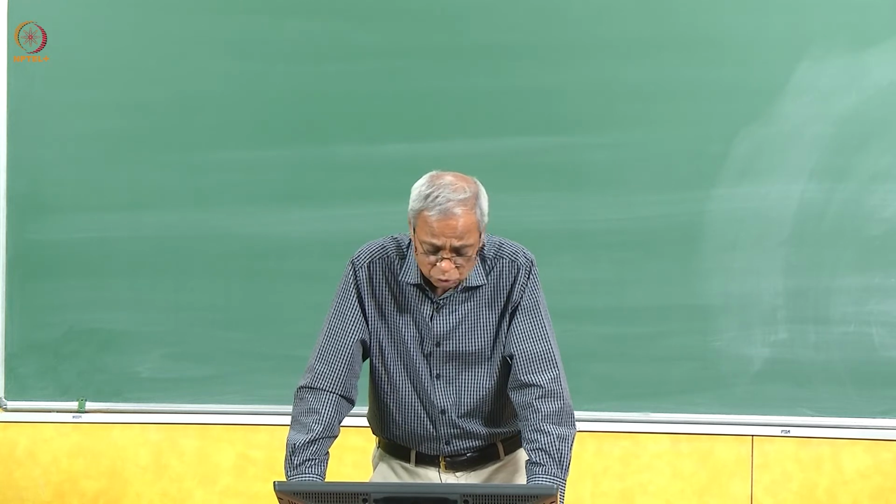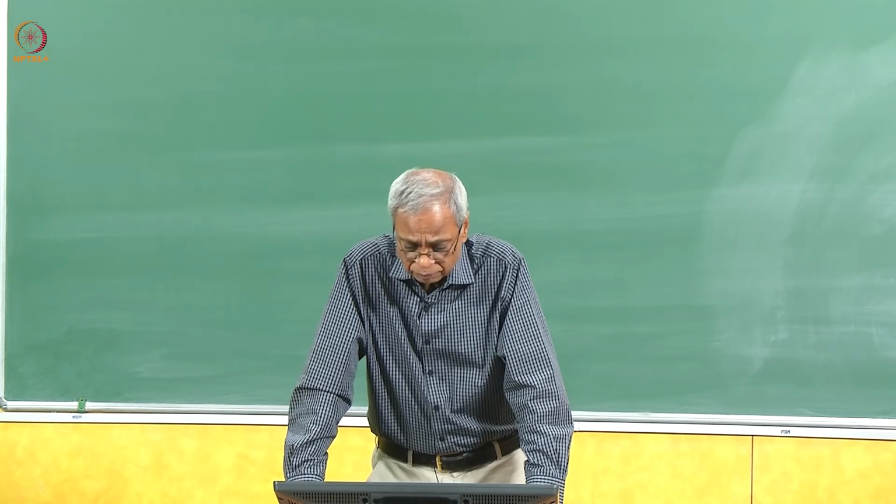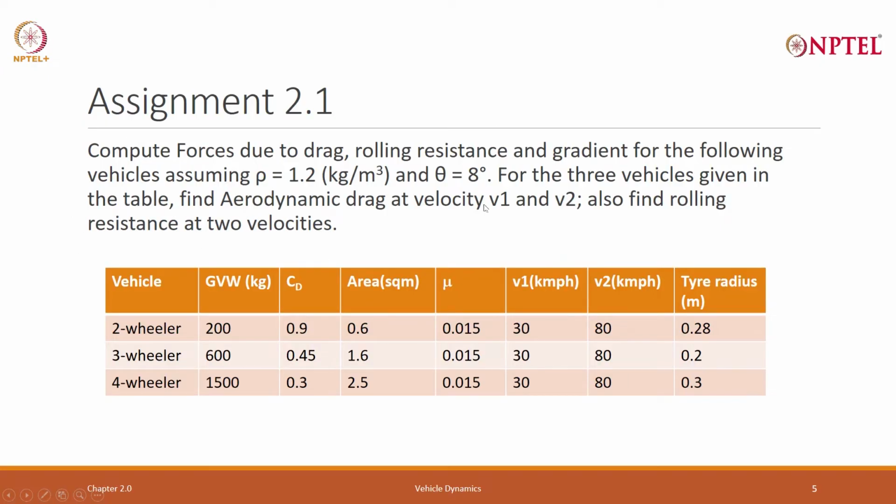We have taken the 2-wheeler gross vehicle weight to be 200 kg with passenger. We have taken CD, the drag coefficient, to be 0.9, and frontal area is 0.6. The rolling resistance mu is taken as 0.015, and the 2 velocities that we are choosing are 30 and 80 kilometers per hour. Tire radius is important, and it is 0.28 meter.